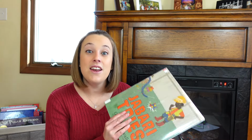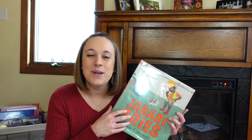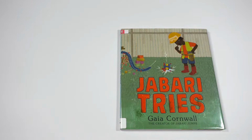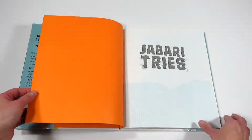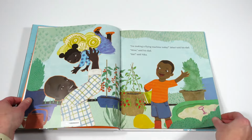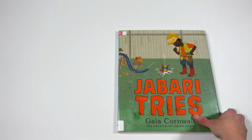Next, we have another Jabari book. Can you tell he's one of my favorites? In this one, there's a brand new one, Jabari Tries. Jabari really wants to make a flying machine, but he soon learns it's hard work. He wants to do it all on his own, figure it out, but he gets frustrated. In the end, with a little bit of help from someone else, he succeeds in his goal.